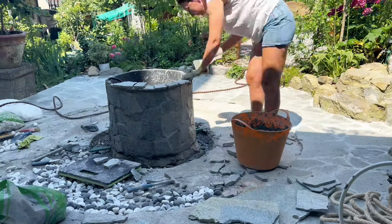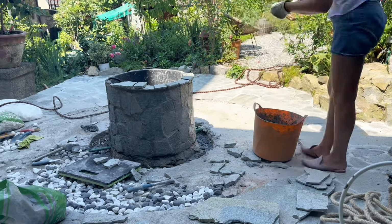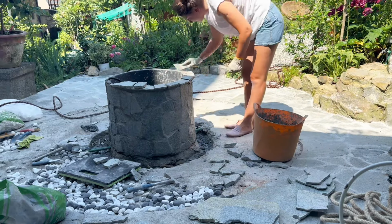And then very soon there was only a bucket left to be covered in beautiful flagstones.